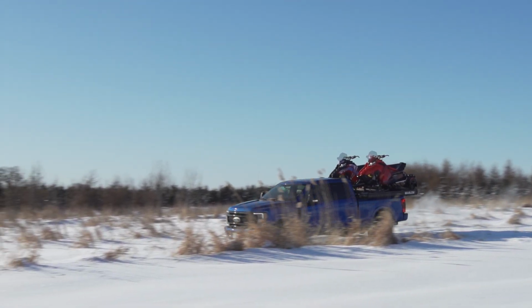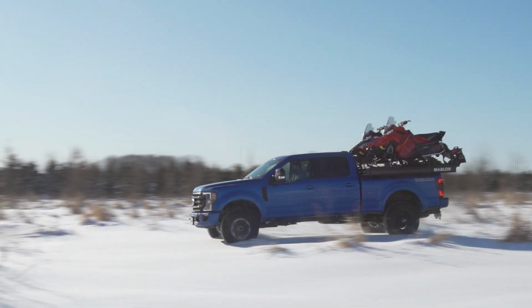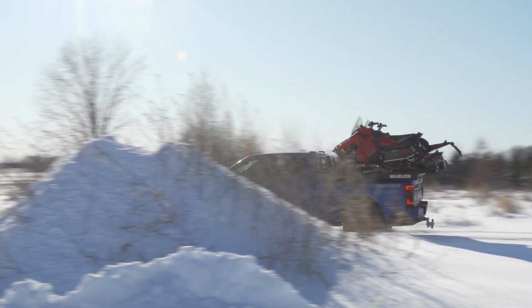With Ford and other manufacturers, in the 3/4 ton, you're always going to have a gas and you're always going to have a diesel.